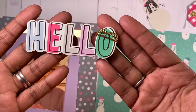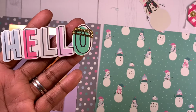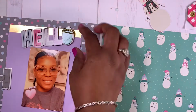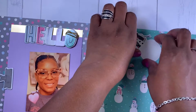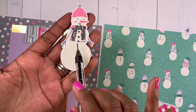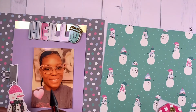This is a chip piece out of the paper line. All I did was add some of this cording, this gold cording, around the hello. I like how that looks there. And so I'm going to add that to the paper. I thought this little snowman was really fun to add. So I really like this little snowman.